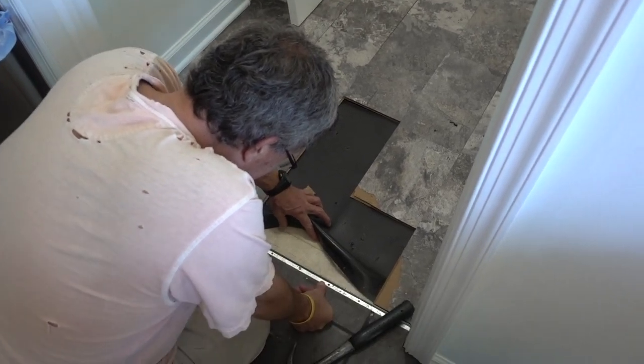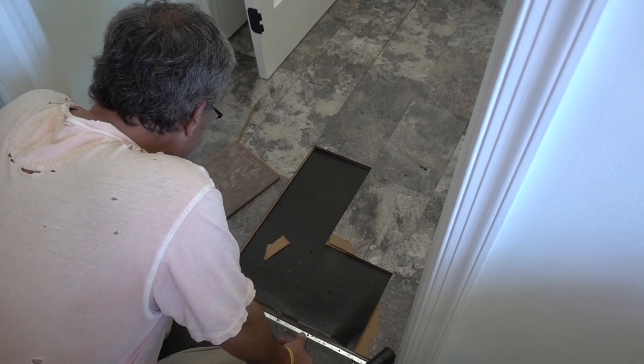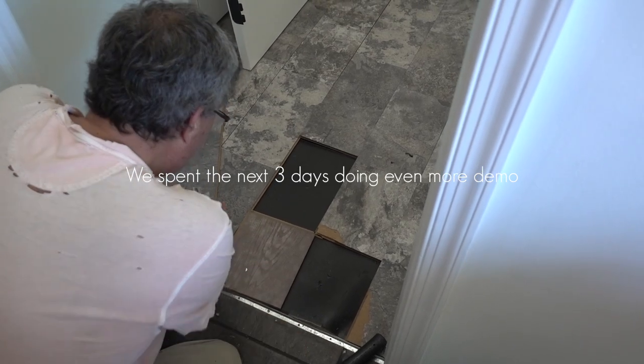We'll have plenty of room. Can we go put the thing on that? I don't know. I like the other side better. These people switched it. What were they, stupid? Oh my god, this would have looked so good. Got about 2 seconds into demo. Flooring under the flooring. Vinyl flooring.